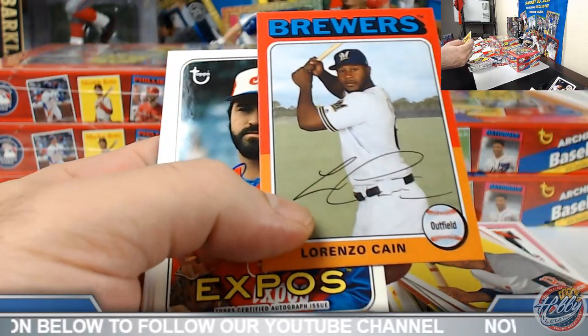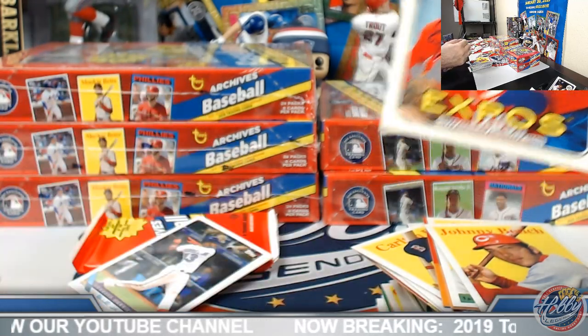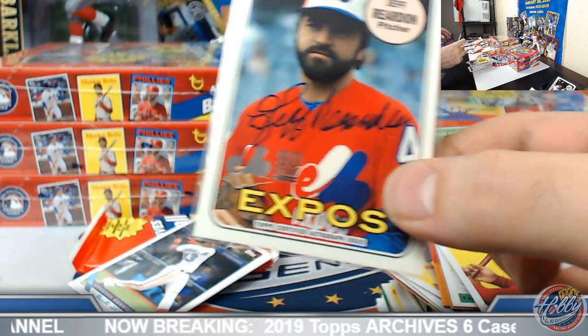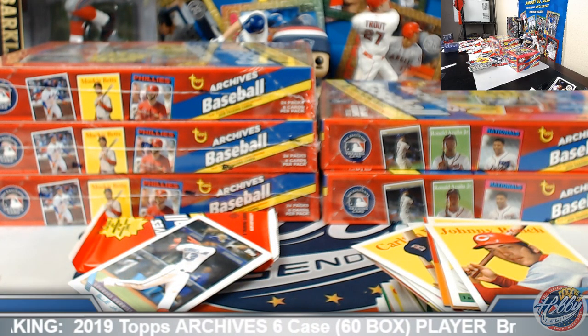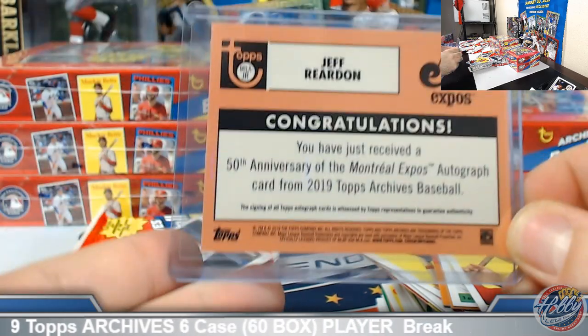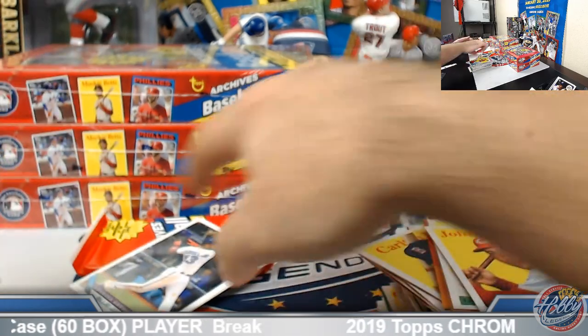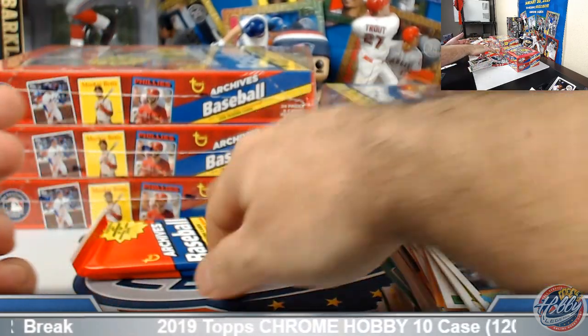Jeff Reardon, back on the board. Did we get him today or yesterday? I've got him on the board a few times now. And congrats on this one. Bruce, still looking for some Guerrero Jr. action for you, buddy.